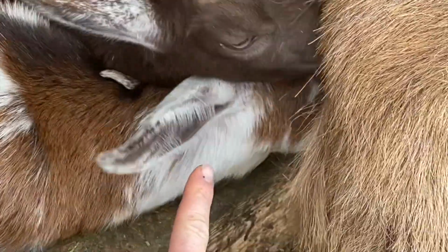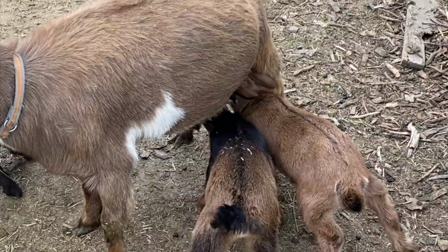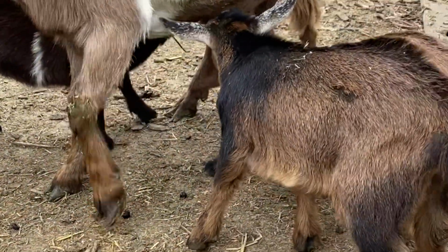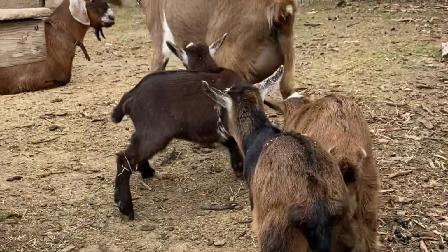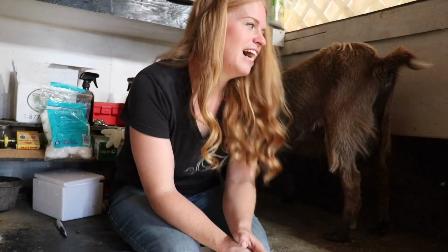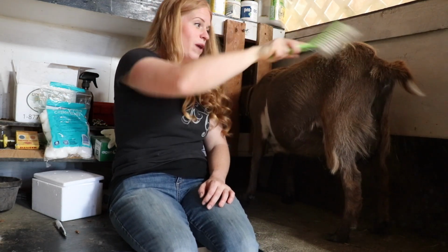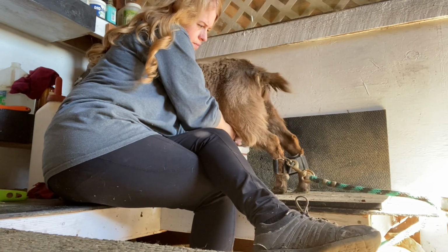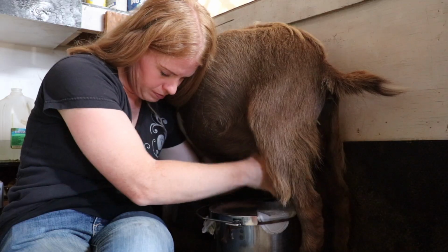One goat in this picture doesn't belong. This is Faith's baby. Can you believe that? You're a stinker butt. Another one doesn't belong. She's letting this one nurse too. But she has been so good on the milk stand as well. At the beginning, you know, there was the wait a second, what's going on? But then she's taken to it like a champ. It's been pretty cool.